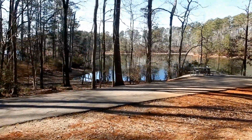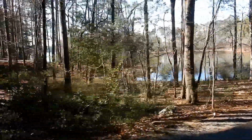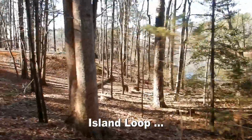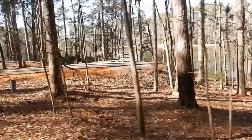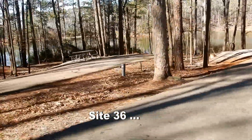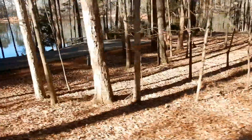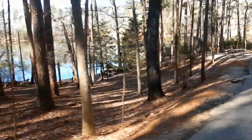This is the other campground. It's probably a mile or more from campground A or the Anglers one. This is called Islander Campground. And it looks like a lot of the sites are on the water, but there are sites on the other side of the road too. And what numbers are we up to? 36, 37. Yeah, also on the electric box I can see them.